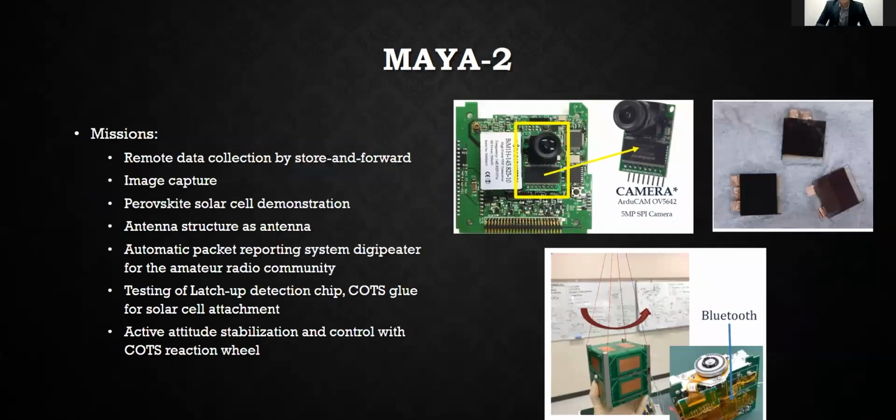Its missions are almost similar to MyOne. It has the remote data collection by store and forward, as well as the image capture. In addition, it demonstrates the new solar cell technology called perovskite solar cell, and demonstrates the use of the satellite structure as an antenna.